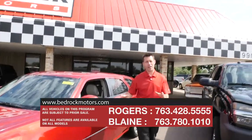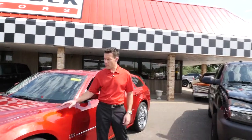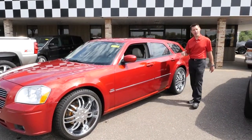And that's how we do it. We try to make these cars unique, special. This isn't a car you're going to find anywhere anyway, and very rare, and so we try to dress them up and make them look cool. So this is a Magnum. It's not only a plain Magnum, but an RT Magnum.